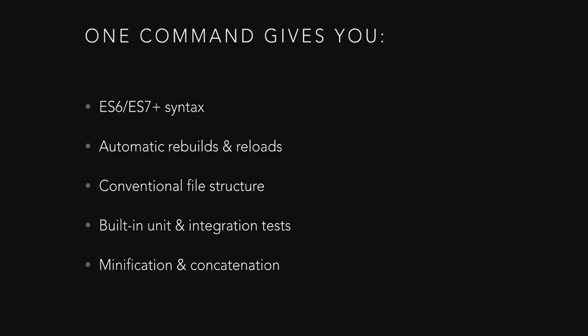So out of the box, when you create a new Ember CLI app, it's going to give you one, Babel. Now, Babel is a tool that will take ES6, ES7, those are the next versions of JavaScript. It'll take that future syntax and compile it down into ES3, which works in browsers today. It will give you automatic rebuilds and reloads. So if you edit a file, you save it, it will automatically rebuild your application and reload in your browser. This makes the development process very smooth.